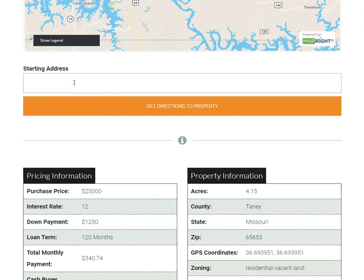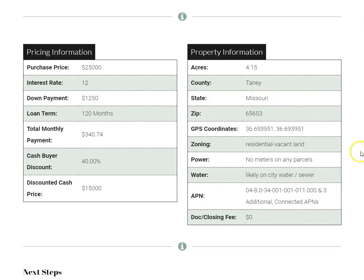Just a heads up if you want to get directions. So if you're coming from St. Louis or Kansas City or Springfield or Arkansas, wherever you're coming from, just put in your starting address here and click Get Directions. That's going to load a map and map you right to the property. Here we've got pricing information and property information.